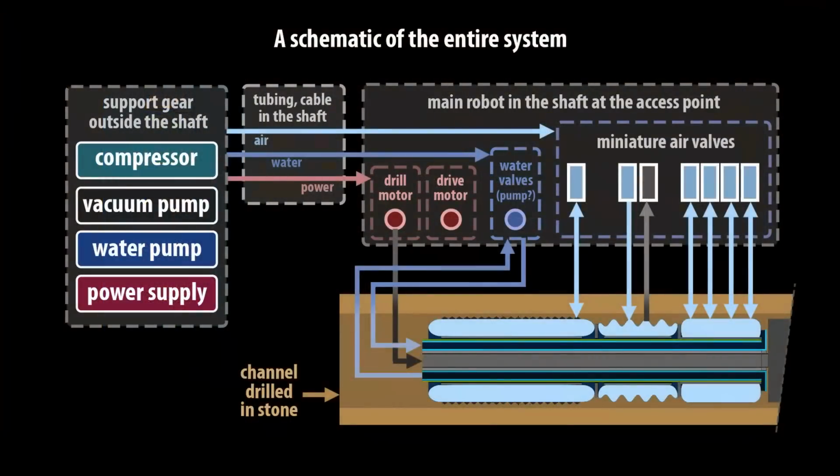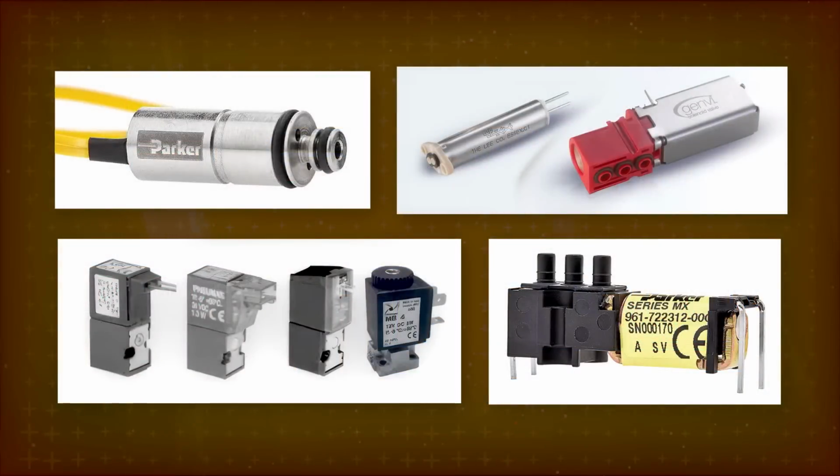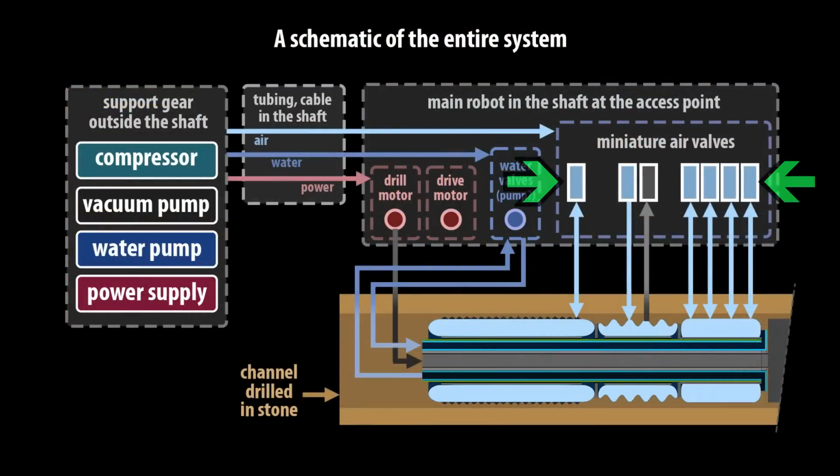Here's a schematic of the whole system. There's no need to grasp all this, it's just to document the current design. The mole is shown within a round, narrow channel carved in stone, in beige. The support gear outside the shaft sends air, water, and power to the main robot in the shaft, via tubing and a cable. Miniature valves on the main robot, like these, set the flow to individual bladders.